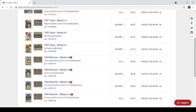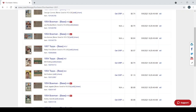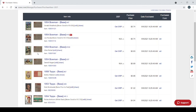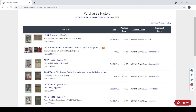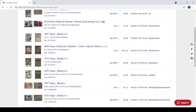So there's 54 Topps, 57, 54 Bowman football. And all those I paid less than $1 for. So I'm looking to buy stuff for less than $1 and resell for $2. Maybe sometimes you can find things for $5, or that you can buy for $1 that's going to sell for $5 potentially. But basically what I'm doing is going through looking for deals, and then if it's a good deal, I'm going to buy it.